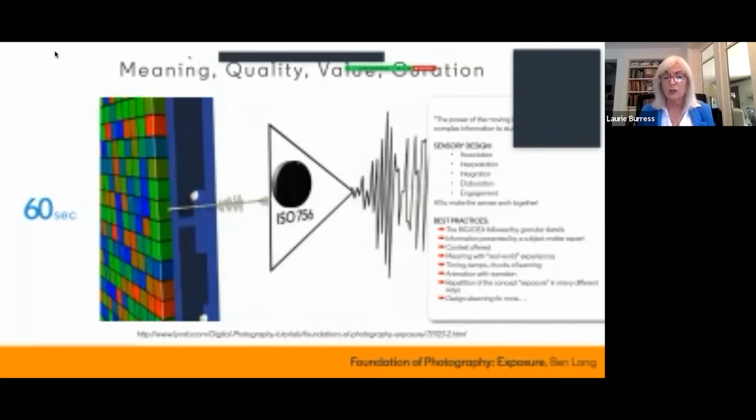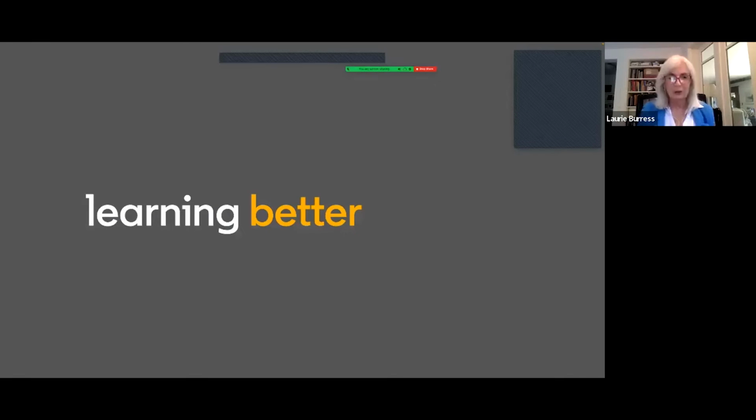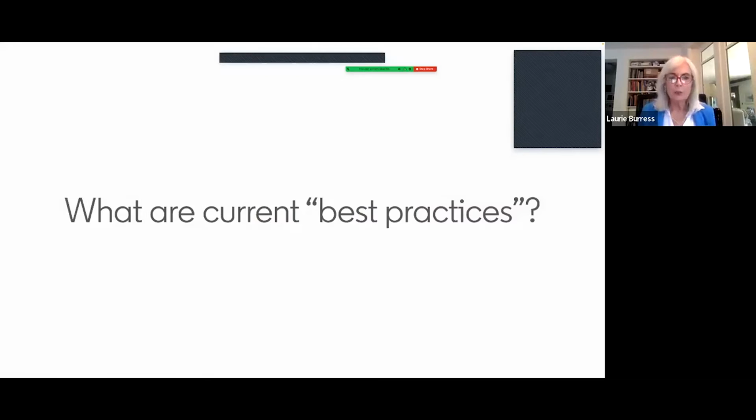There are a variety of ways to show the concepts he's explaining. Live video, macro cameras, micro cameras, data visualizations, metaphors, analogies, diagrams, and animations, and all of that in 60 seconds. Nothing is extraneous. It's essential learning for understanding what lenses do. So instead of learning better with video, we're learning differently. What are the current best practices? Here are my 12 best practices for online video learning.